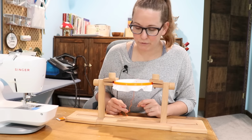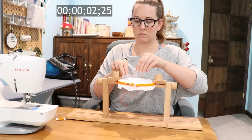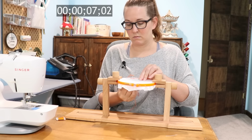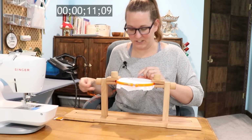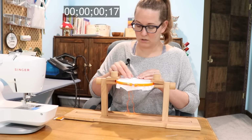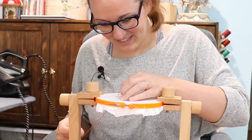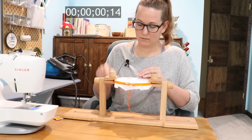How fast can I do a French knot? Go. Done. Faster than that. Go. Well, that one failed. No, don't knot incorrectly. Go. No, go.